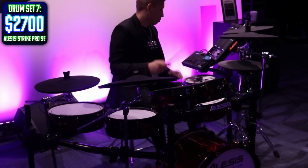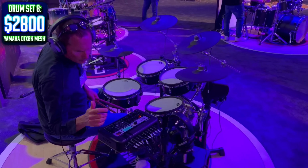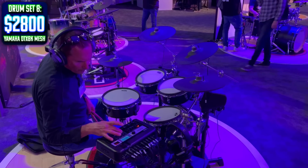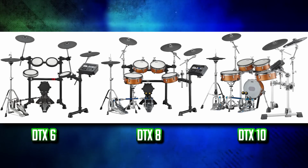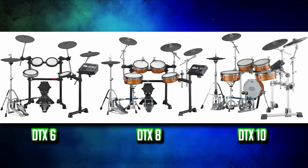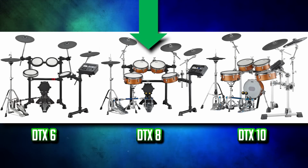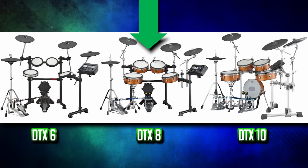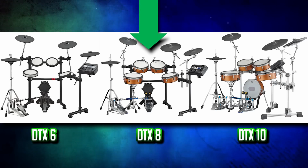Now going up in price just a little bit, we have the Yamaha DTX 8K Mesh for $2,800. So as you probably know, Yamaha recently released 3 different lines of electronic drums, the DTX 6, the DTX 8, and the DTX 10. All these drum sets come with different drum head options and different shell color options. Out of all of them, I feel like the DTX 8 is the one I would shoot for if you want to jump into the Yamaha ecosystem. The DTX 8 has enough of the flagship features to make it fun without having to pay the flagship price.